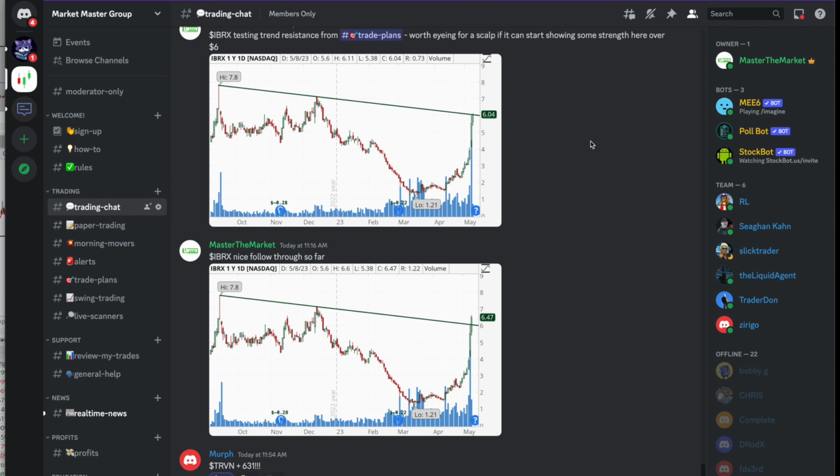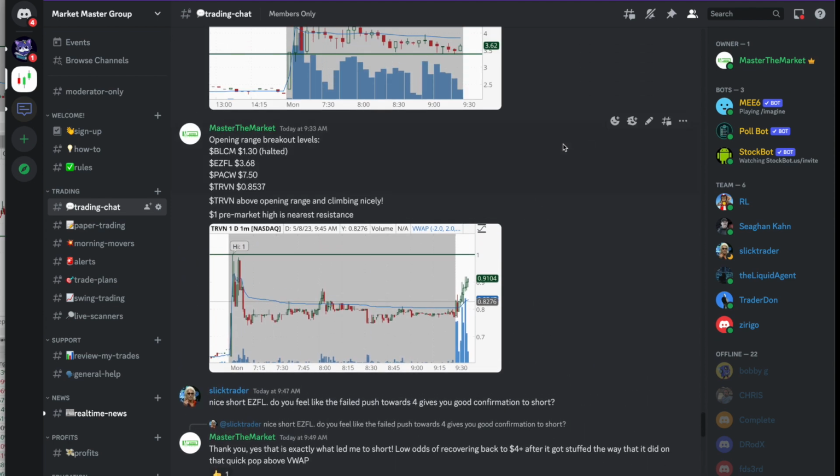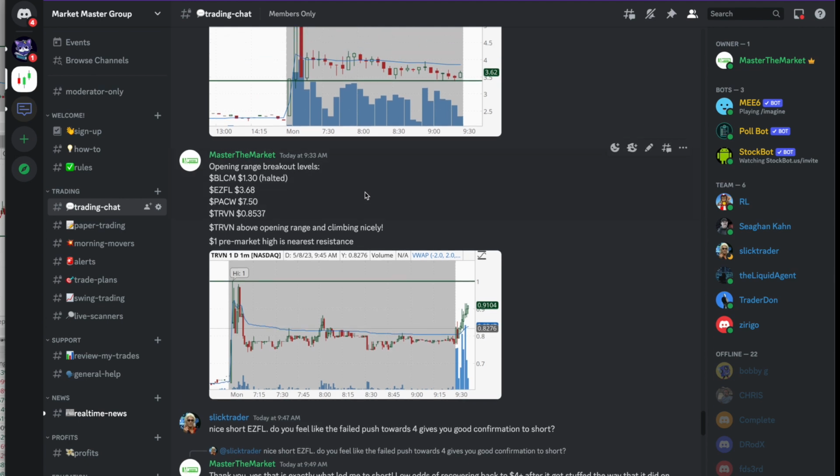If we go over to the Market Master group very quickly, we can see that every single morning I will post the opening range breakout levels for the top gainers from pre-market. All of these are going to be potential gap and go candidates. So TRVN had an opening range breakout level of about 85 cents.